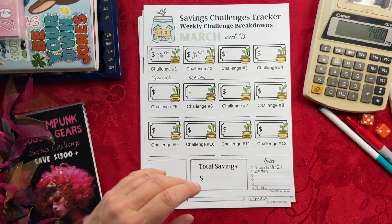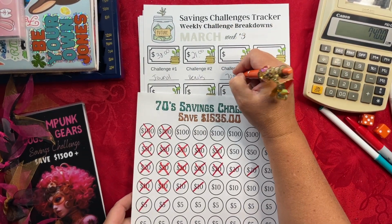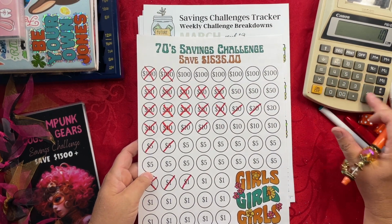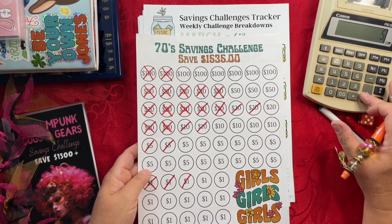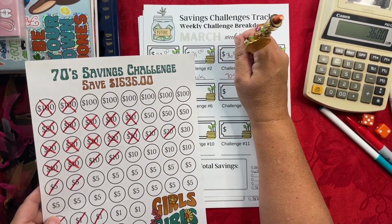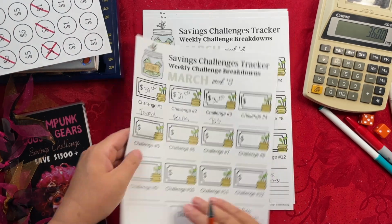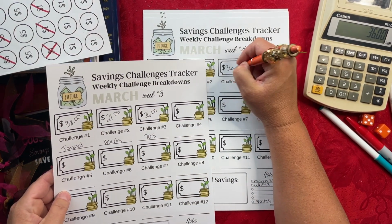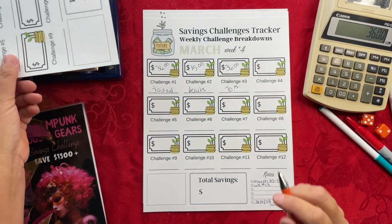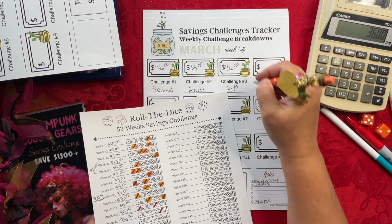Okay, then we have this one here, which is the 70s challenge. And we had $20, $10, and then $5, and then $6, $36 going into that one. Okay, and then that's going to be the same for week 4. 70s. Okay, and then we have the roll the dice.